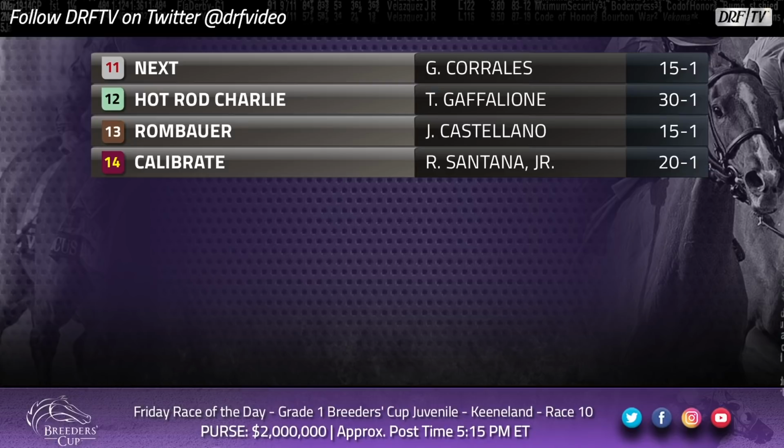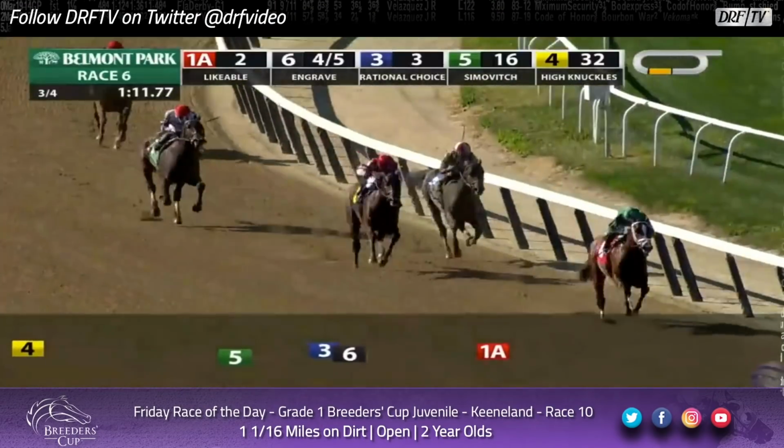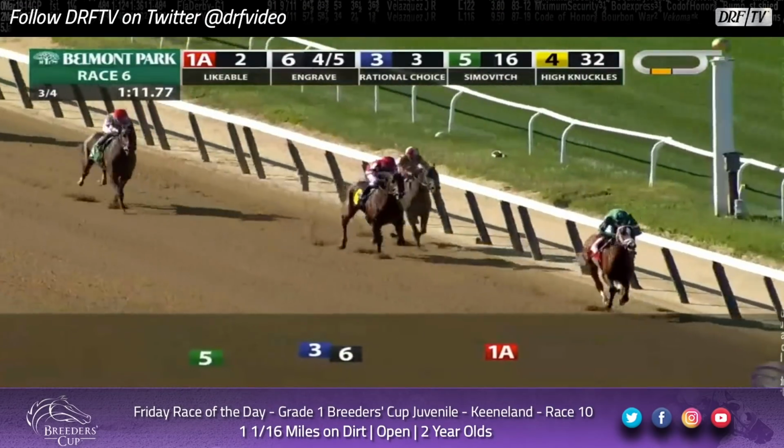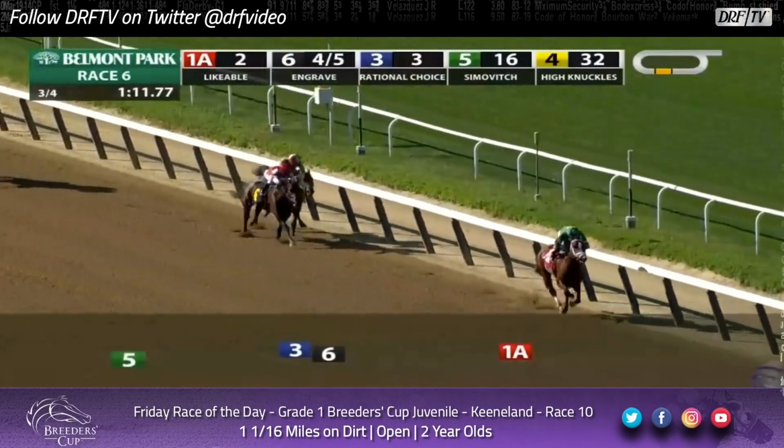Likable, the number 4, scored last time out at Belmont for Todd Pletcher with a solid 81 Beyer. Let's watch that race right now. An expensive son of Frosted who went right to the front, controlled the pace, and kept right on going. Not sure of the competition he beat that day.